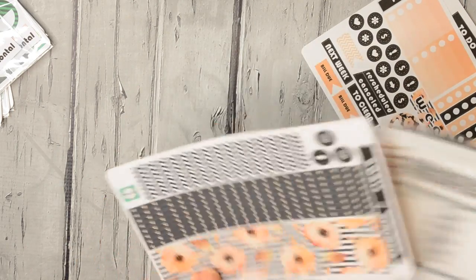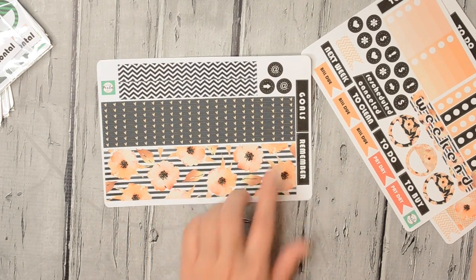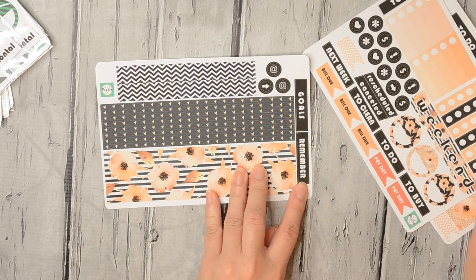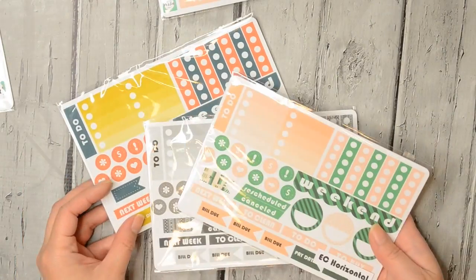So that's kind of what I was thinking about when I was designing these sheets, kind of how I personally would plan. And then again, you have some other headers here. So that is the horizontal layout. And again, I have them in all of the different kits as well.